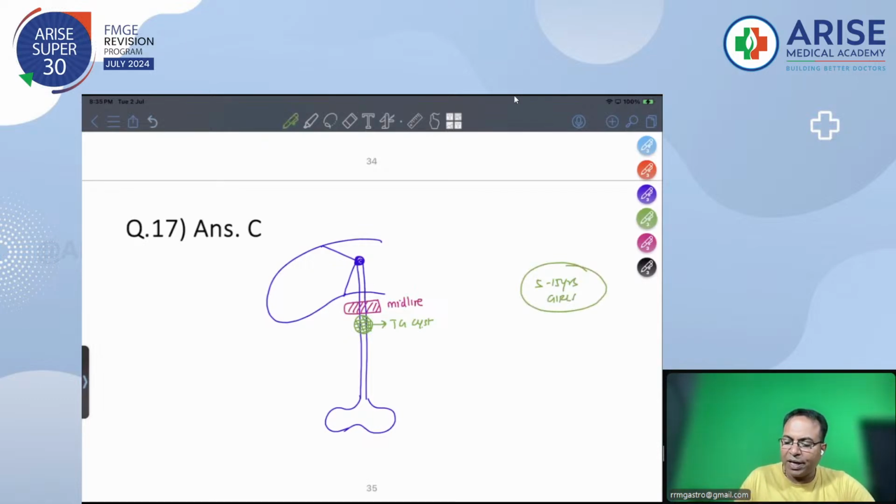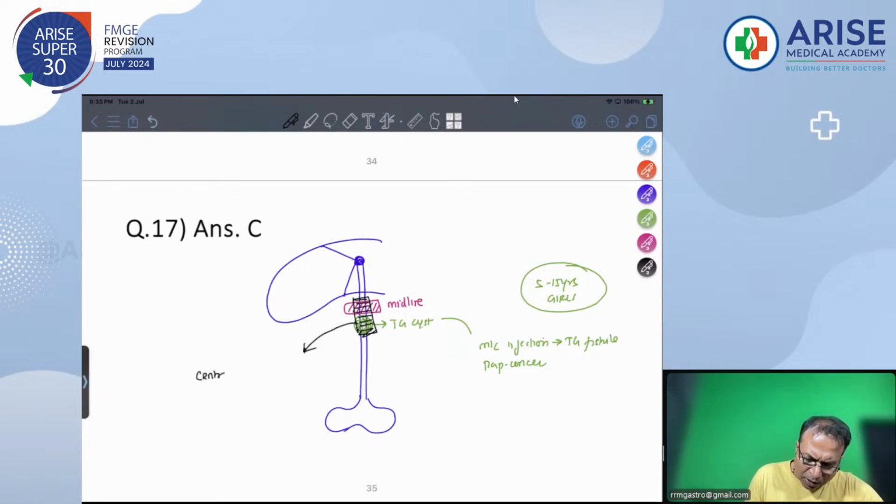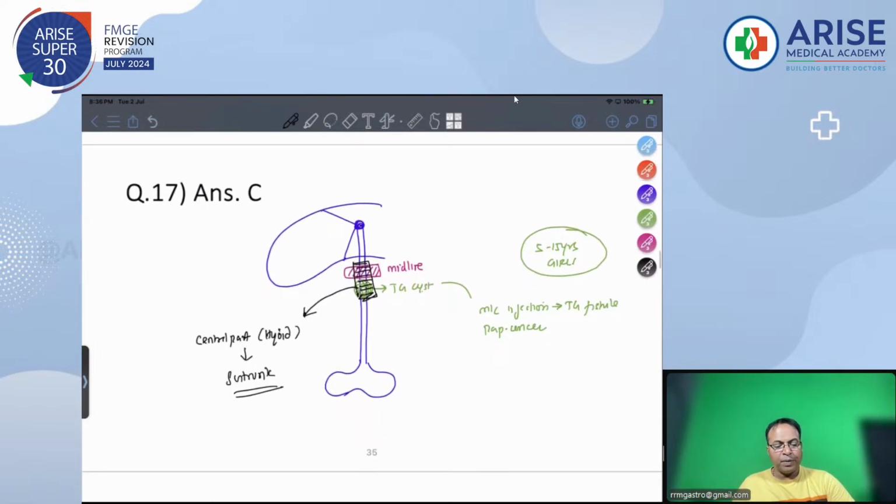This can lead to many complications. The most common complication is infection, forming a thyroglossal fistula. Another complication is papillary cancer. So what we should do here is resect this cyst along with the central hyoid bone. I should remove the cyst along with the entire tract and the central part of the hyoid bone, not the full hyoid bone. That is called the Sistrunk operation, the surgery done for these cases.